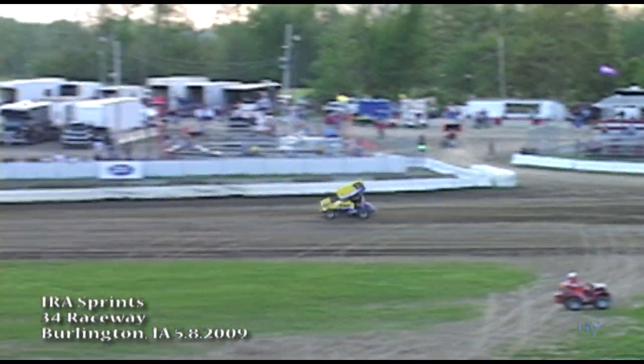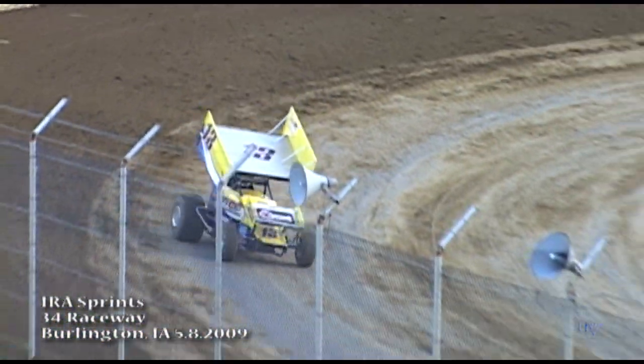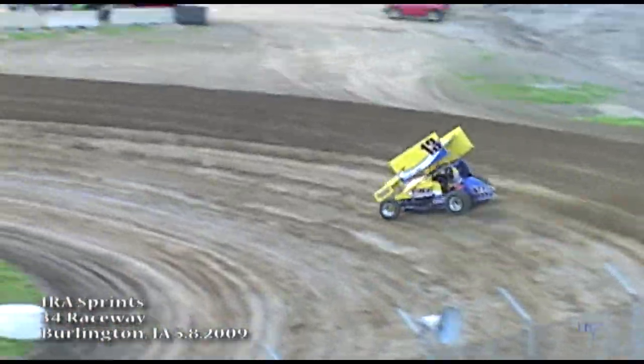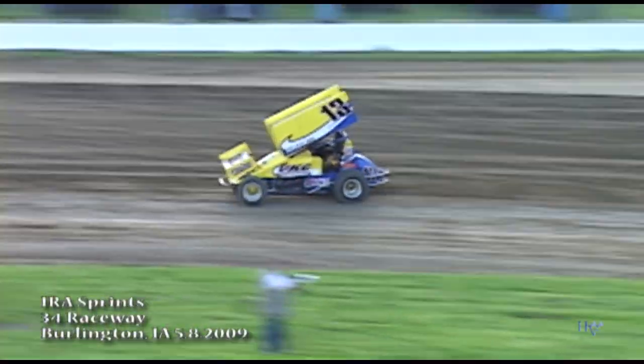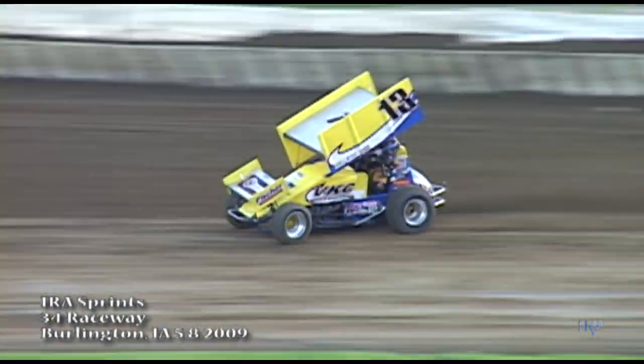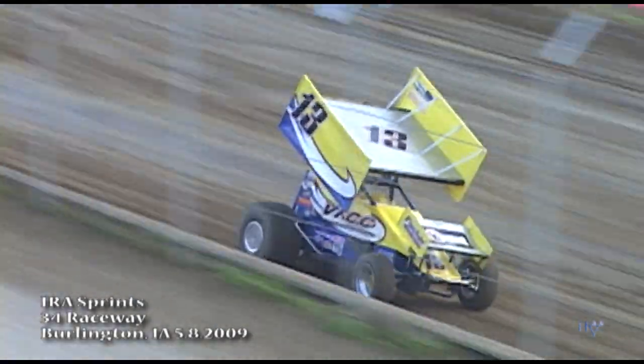Next driver heading out onto the racetrack, driving the lucky number 13 car from Warsaw, Missouri. This is Jesse Hockett in the number 13 car, DKCC Motorsports, Fisher body shop. Tom Luke is also one of the owners on the number 13 car. Let's see what his lap time will be.